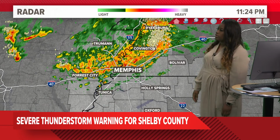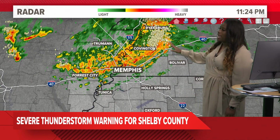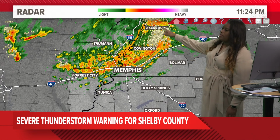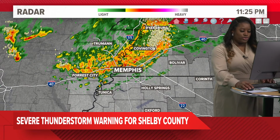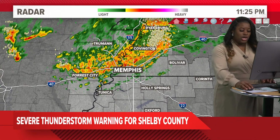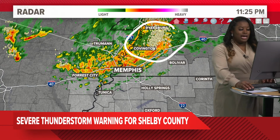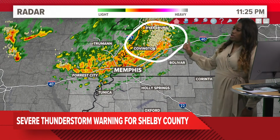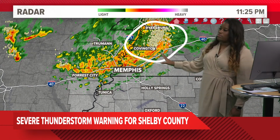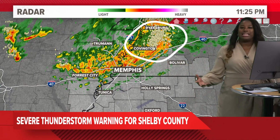I'll turn the lightning on really quickly. It's still causing a lot of lightning in Lauderdale and in Haywood counties as well. You can see this big patch of lightning. In fact, I'll circle it there for you on your screen. Definitely cause for concern. We've already seen a few houses this evening that were hit by lightning and caused a lot of damage. So you want to make sure that you're taking these storms seriously and that you have a plan in place.